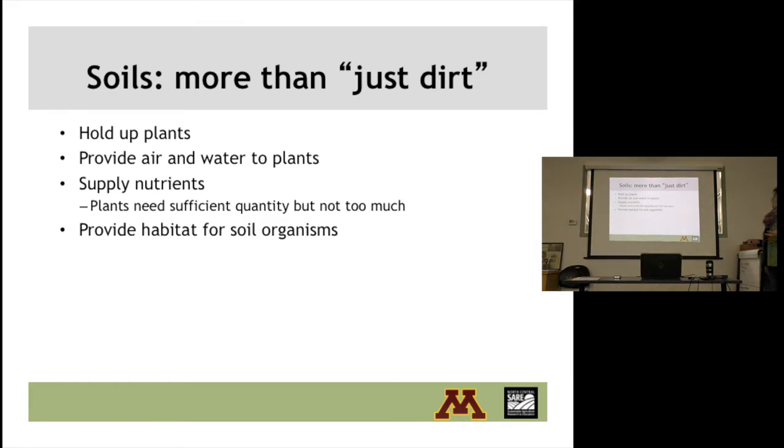All right, so I want to start with a little discussion about what soil is. A lot of folks who are not in the farming world just think of it as dirt. We all know that it's way more than that and a lot more important. Obviously, it holds up our plants. A lot of farmers are really openly concerned about that, and they're adding whatever chemicals they think their plants need, and the soil is really there just to hold the roots.